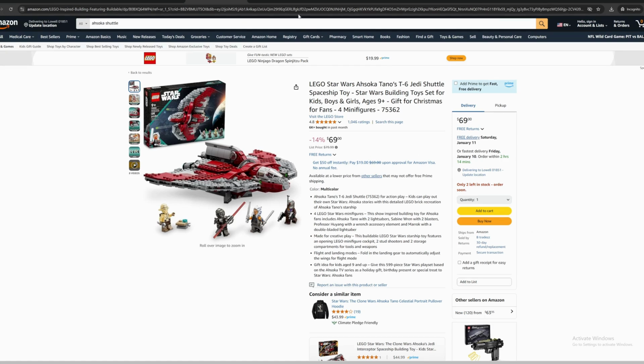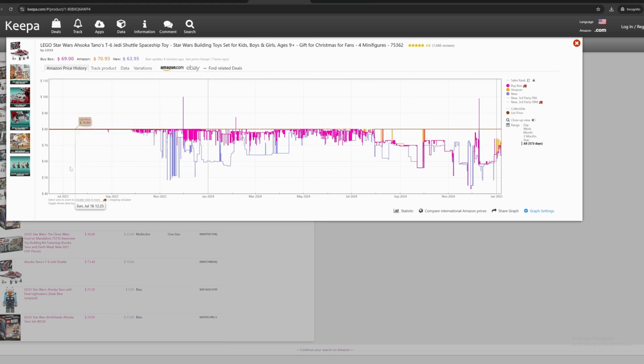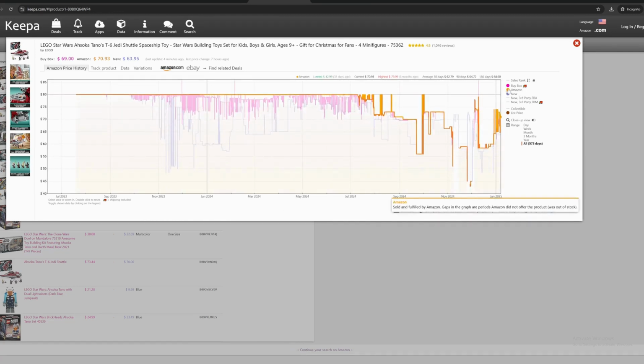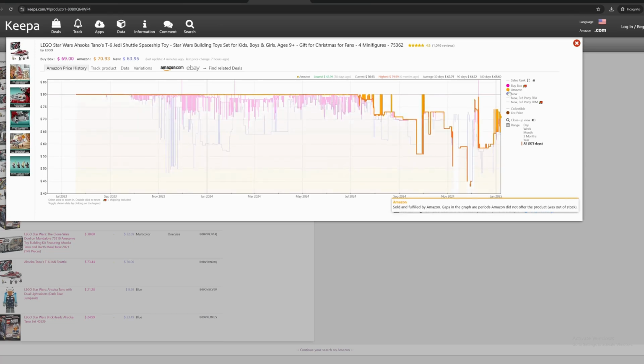If we look at the Keepa results, Keepa again tells us the trends of Amazon over the lifetime of the set. We can see that from pretty much when the set first came out until mid 2024, mostly Amazon had it in stock at the list price. There was quite a bit of fluctuation on other listings, as you can see here, that were pretty far below that $80 price point. So from a supply perspective, in the first year of its life it was well supplied.